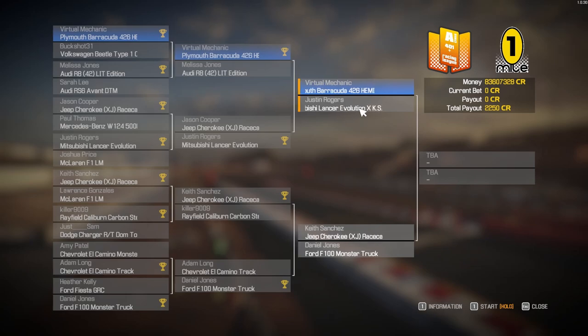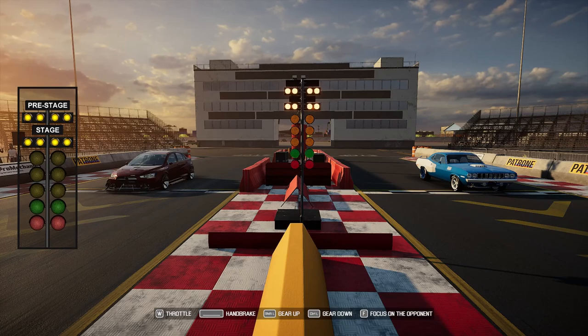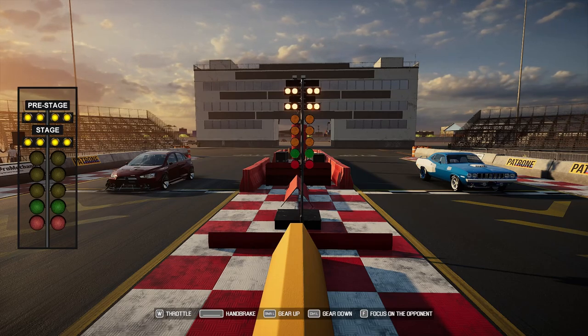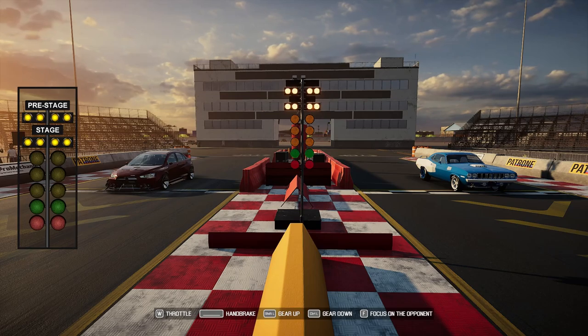And we've got the Mitsubishi Lancer Evo 10 KS Edition in our next race. That could be quite a challenge. So let's get in and see if we can make it through to the final and try and win some extra money. I'm not going to lie, so far this has been one of my favourite drag tournaments. We've had some epic cars up against us. The Carrera-powered Beetle, should I say, for the first race. Then we had the Audi R8, and now we've got an Evo 10.